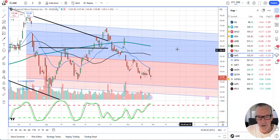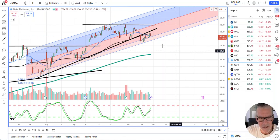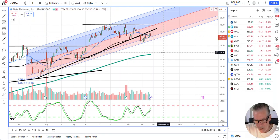AMD has been a no-go zone for a long time. It's still a no-go zone. Everything is down and just not looking very good. Facebook is still below resistance. I said yesterday that while it is green and up, it's right at the 50-period moving average. It is below the supporting trend line, and that's a pretty well-established one. Doesn't look like a good setup to me.